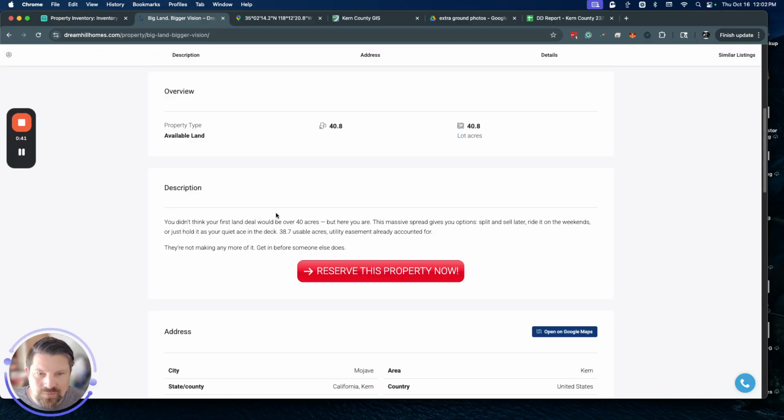And if you like this property, the very first step, I get this question a lot, is to reserve the property, and it allows us to start the paperwork. The paperwork is the first step. We do not send sample paperwork. Unfortunately, we have to do custom paperwork for each person. So you can just click this big red reserve button and reserve the property to get started.